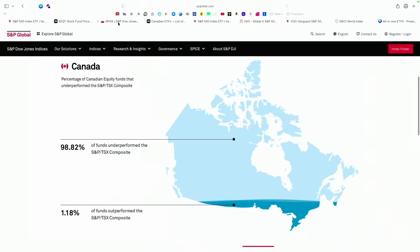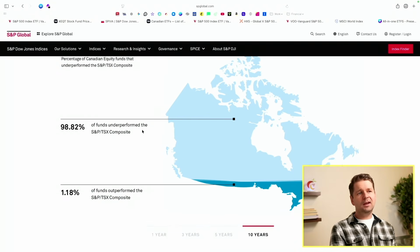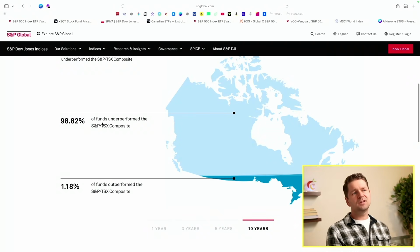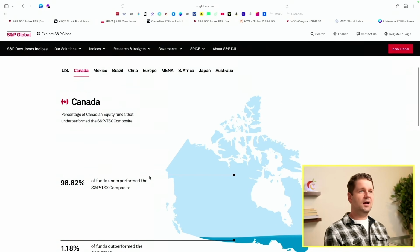So why are ETFs so popular? Well, for those of you that are interested in that, there has been more and more data accumulating showing that against actively managed funds, index investing essentially has been outperforming the market. So 98.82% of the time, it's outperforming active investors. And this is for Canada. Obviously, that's where I'm from.